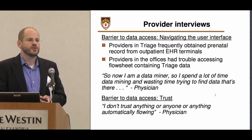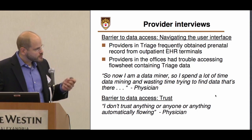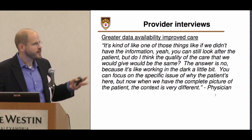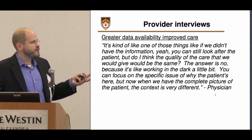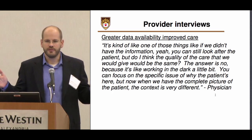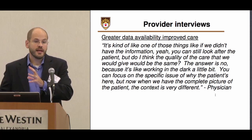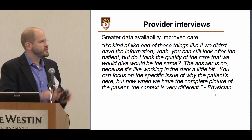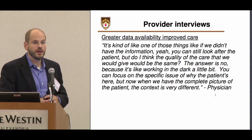At the same time, a lot of physicians recognize the value of the information that they didn't have before. So, here's one. Basically, it's kind of like one of those things where we didn't have the information. In that case, you can still look after the patient, but do I think the quality of care would be the same? No. It's because it's kind of like working in the dark. When you have the complete picture there, the context is very different. Okay, so that's indicative of the fact that for pregnancy care, having that historical series of information does matter.